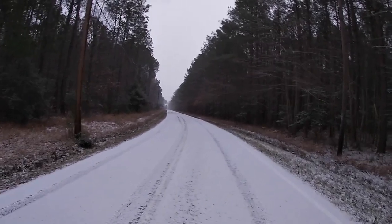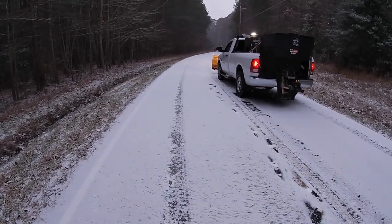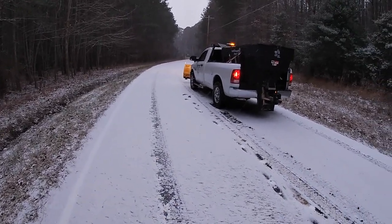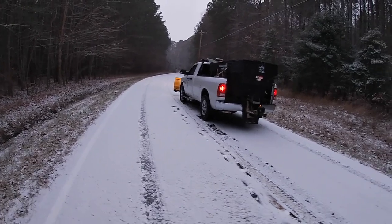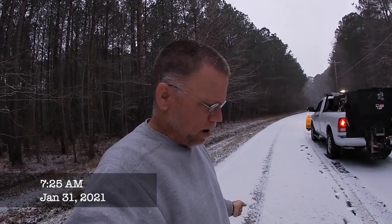Well, okay, so far the storm is turning out to be a dud. This is the most snow we've seen. We left the house at about 4:30 this morning. It's now about 7:30. Left the house at 4:30 this morning, went up to load up with salt.